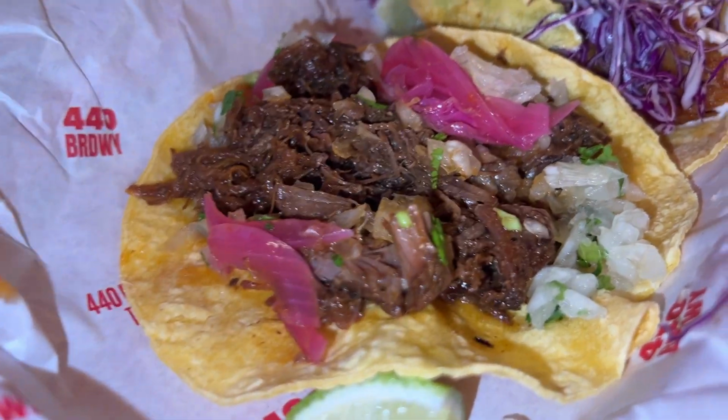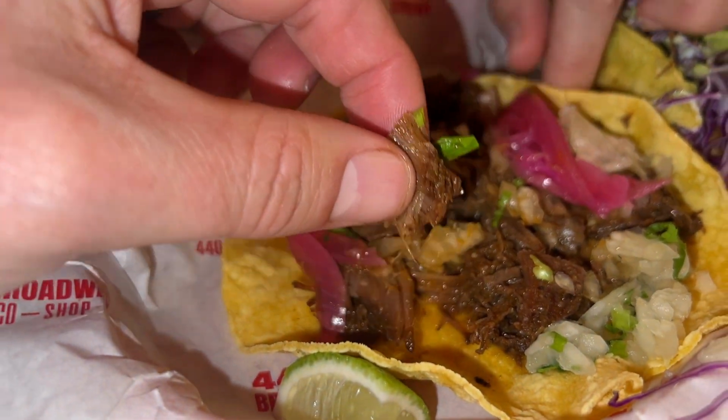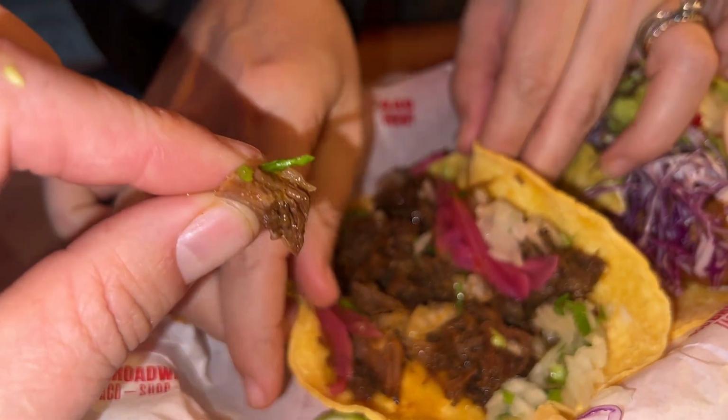The thing that these ones remind me of is barbecue brisket back home. I don't know if it's that smoky habanero sauce, but there's a light sweetness and a smoky flavor. The beef is super tender, and the tortilla is just a little bit too thin here, but all in all, the flavor is really good on this one. The beef tastes like barbecue pork.